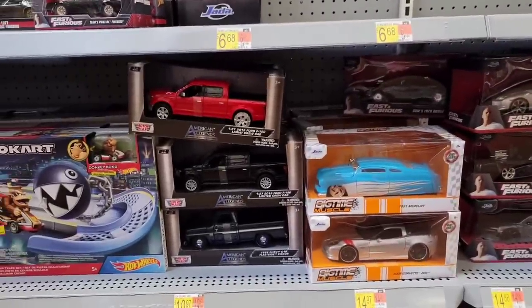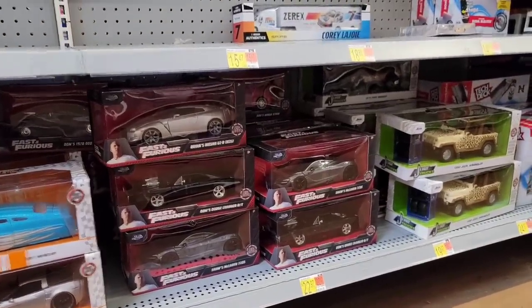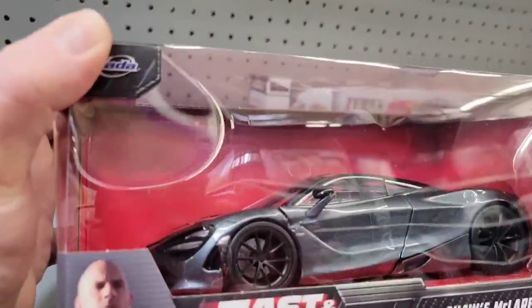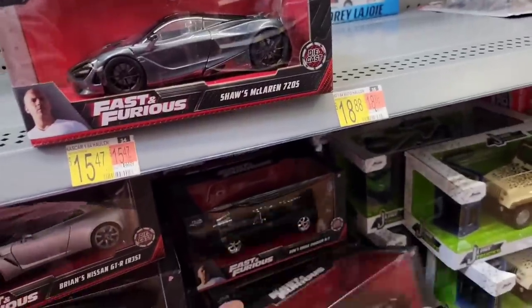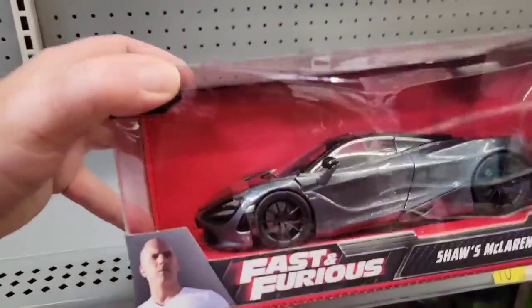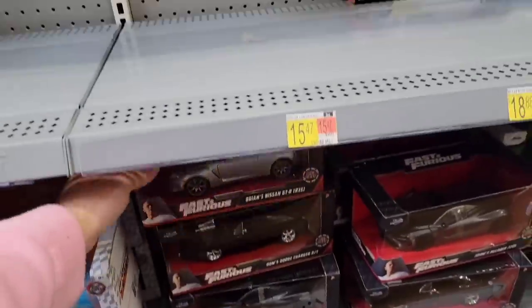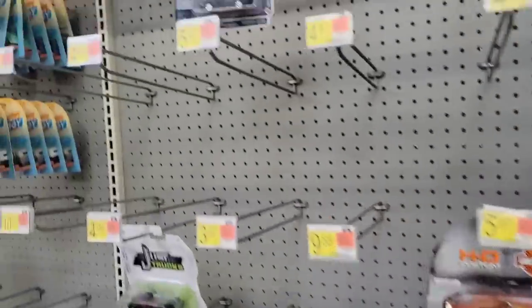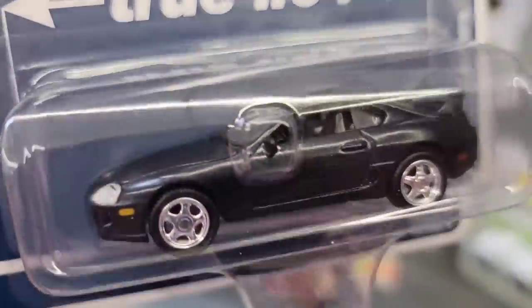All right, what do we got here? Oh man, Shaw's McLaren looks good in 1:24 scale, actually. Yeah, that looks nice. Not bad. Adopted. Yeah, that wouldn't work. Oh man, that's way too much tech deck to look through. Oh, look at this. There's just a Supra right here hanging out by itself. Auto World. That's cool.